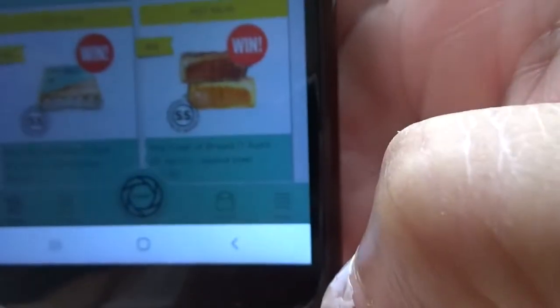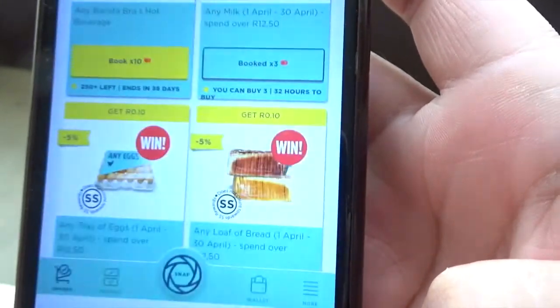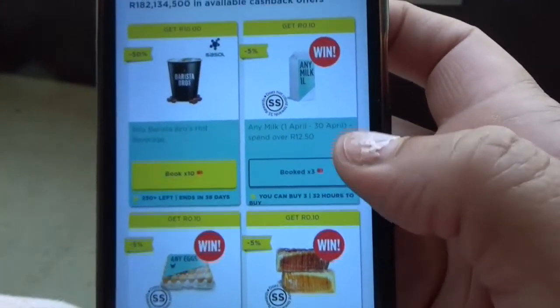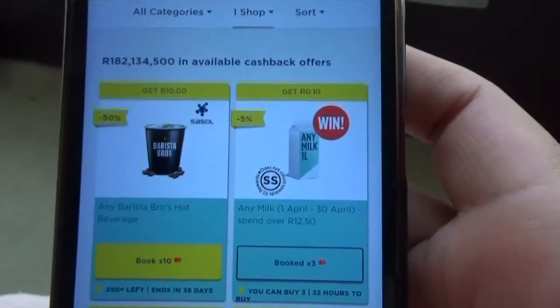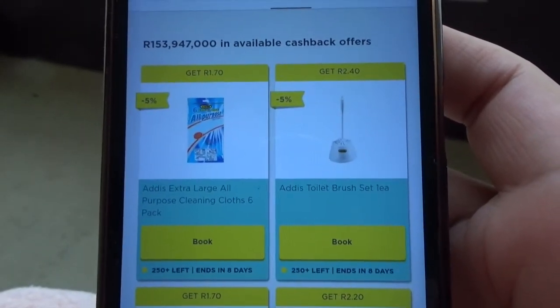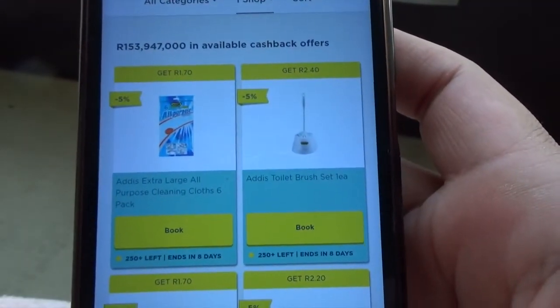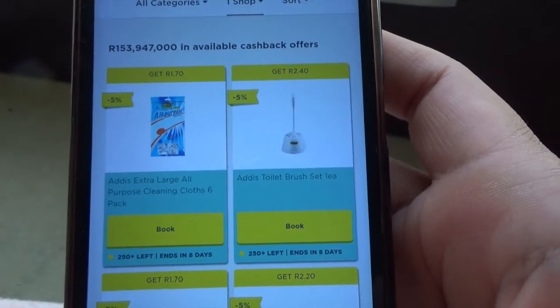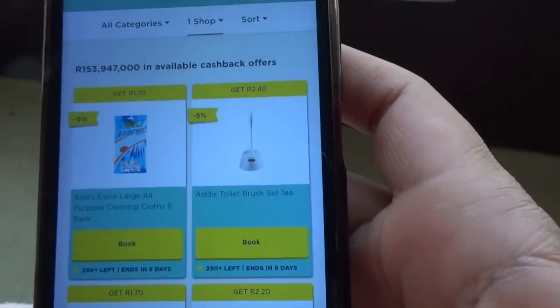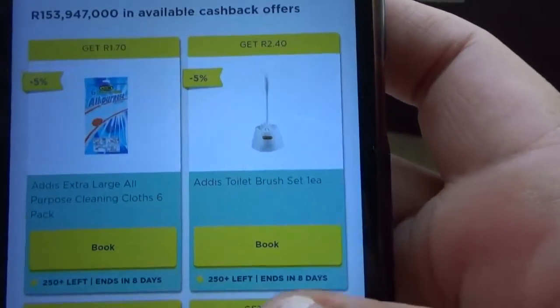Then I'm literally just going to scroll down so that I can apply the filter, so that all the offers for Spar specifically will pop up. So there we go. In terms of Spar alone, $153,947,000 in cashback offers. As you can see, that is quite a considerable amount.